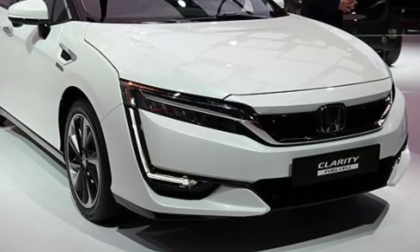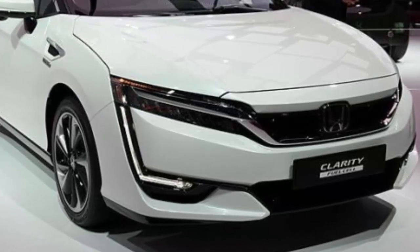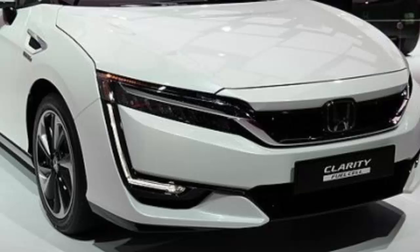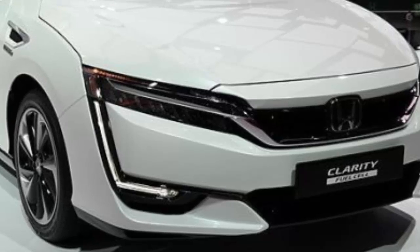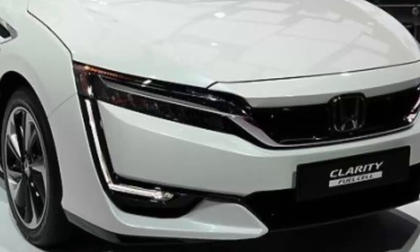First seen at the 2015 Tokyo Motor Show and put into production in 2016, the Honda Clarity has just made its Indian debut at the expo. The new Honda Clarity fuel cell vehicle, FCV, has a range of 750 kilometers, with a fuel cell stack that is smaller than its previous version, the Honda FCX Clarity.